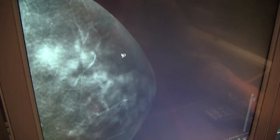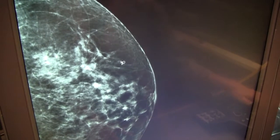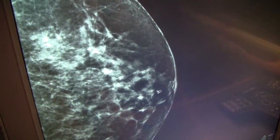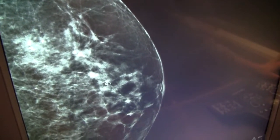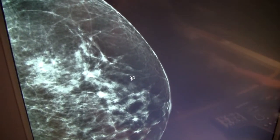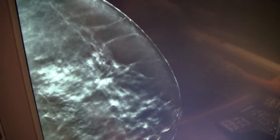And I can actually switch that to show you what it would have looked like on the 2D. So by switching back, this is the 2D image. So it's really hard to see if this is the area of abnormality, it's very hard to tell if that's anything different than this tissue or this tissue. But because we can take away the overlapping tissue, things kind of jump out at us now that were hidden before. This is that mass.